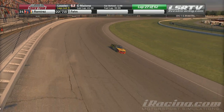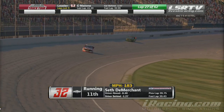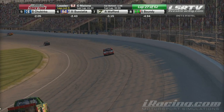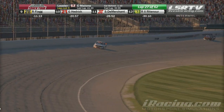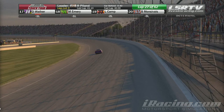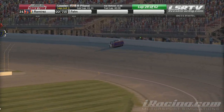So Peterson is a little bit faster on those 5-lap newer tires, I should say, but at the same time, it gave Seth the Merchant the advantage. He came out ahead of those guys. So he, along with Josh Hanner, only 7 seconds back, and Christian Peterson, those guys made the call to come down early. They got a lot of time to make up if they're going to make it on one, or if they're going to make one more pit stop as well. So it's going to be interesting to see how this actually shakes out.